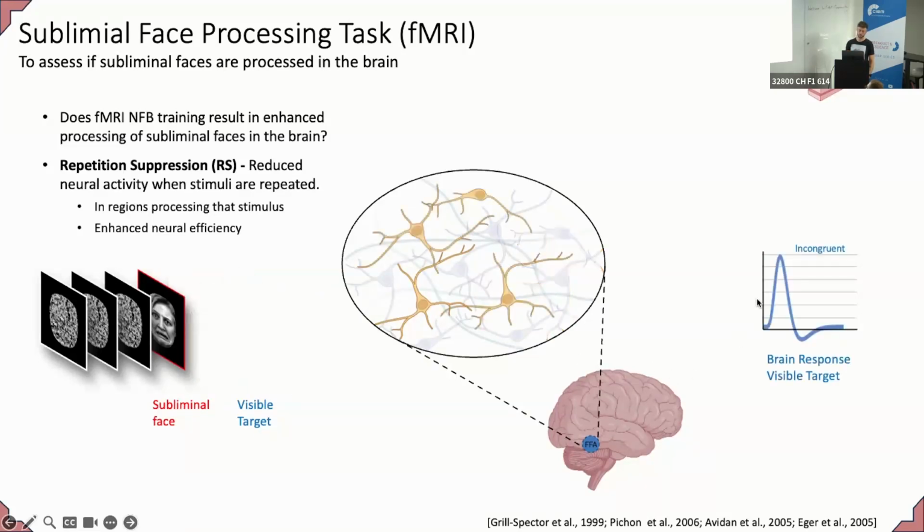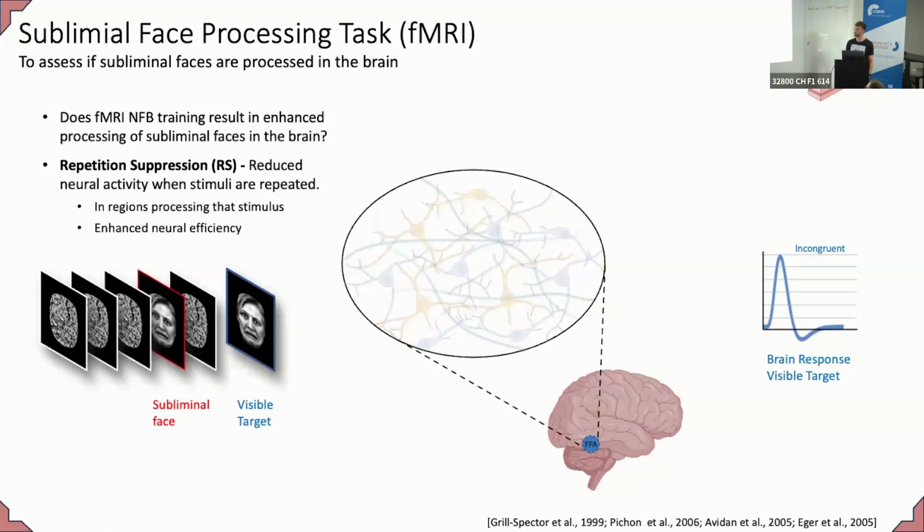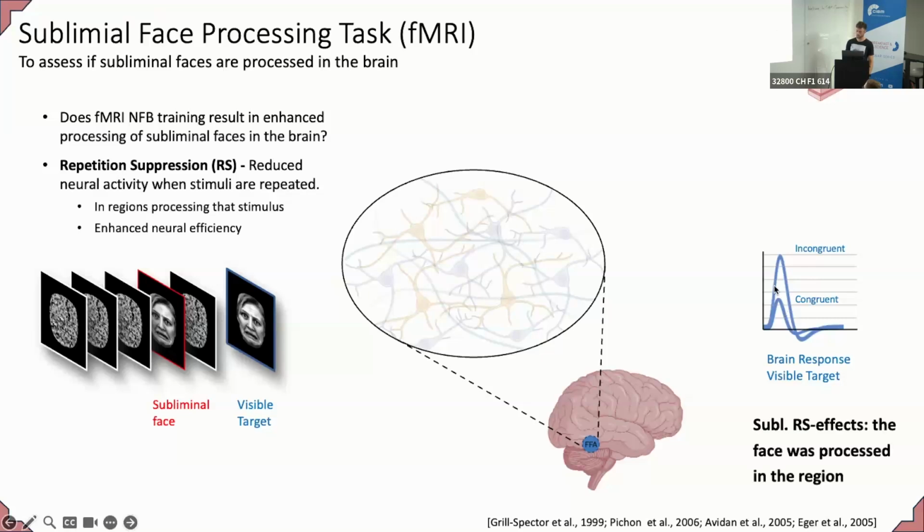And on a different trial, again, I present to you a subliminal face. This will activate, say, this set of neurons, but now the visible target is the same. And so the same neurons are activated, but to a lesser extent due to repetition suppression, or this enhanced neural efficiency. And then we can record the activity related to the visible target, and that looks something like this. And so you see it's suppressed in comparison with the incongruent condition. And that is repetition suppression. It tells us that the subliminal prime was processed in the region because it had an effect. It was picked up by that region.